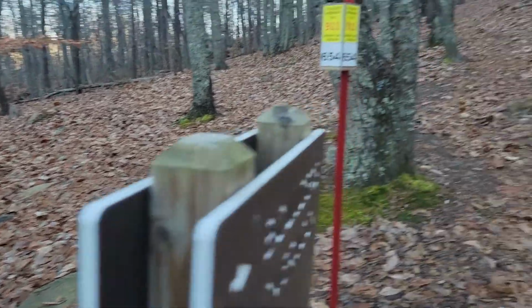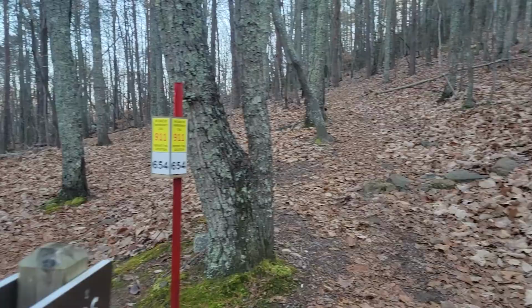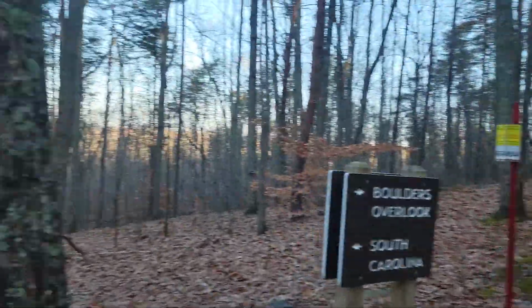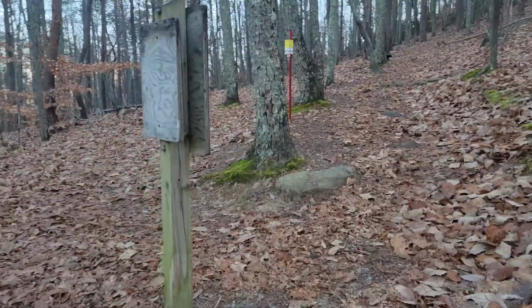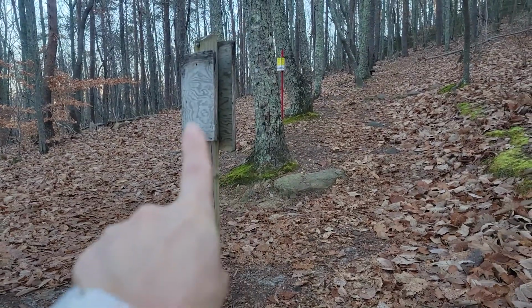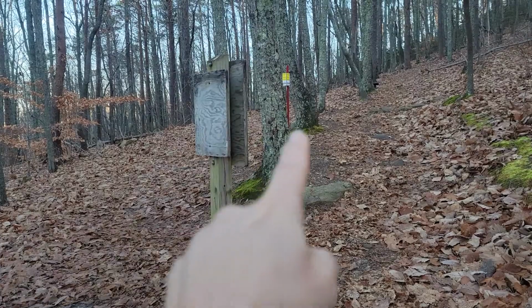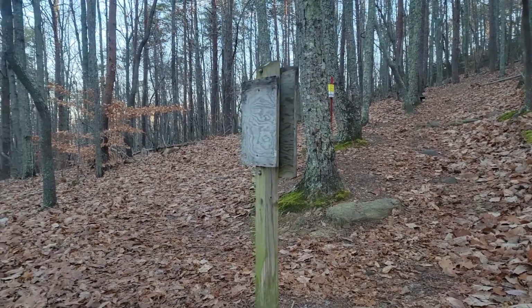Oh, wait. Okay, guys, sounded like a noob. I am not traveling in the wrong direction. That is the trail we came down. And let me just jerk you around, make you dizzy. It forks. So this sign is the point. Boulder's Overlook, it's that way. I came in that way. So I'm doing good. Here we go.